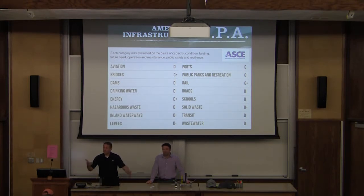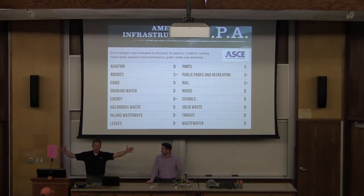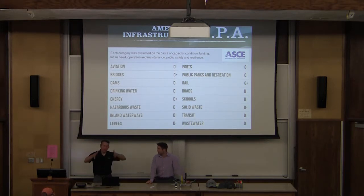But I think when you look at what is the funding cycle, what is the revenue, what are the available resources versus what are the needs, what's falling apart faster than we can fix it. I don't know how accurate those grades are, but I can attest it's a concern. And you can talk to cities up and down the state of Utah who agree with that.